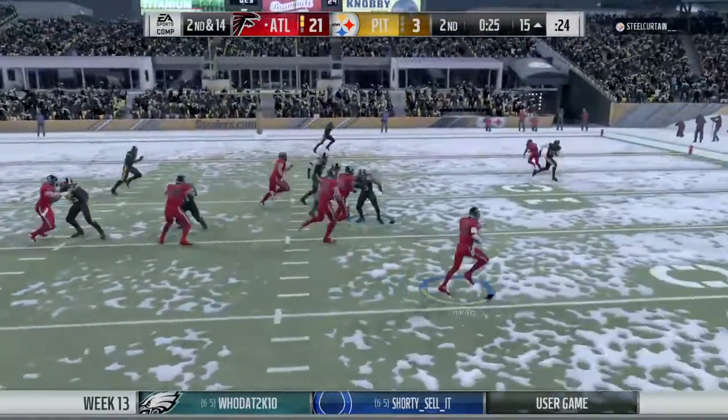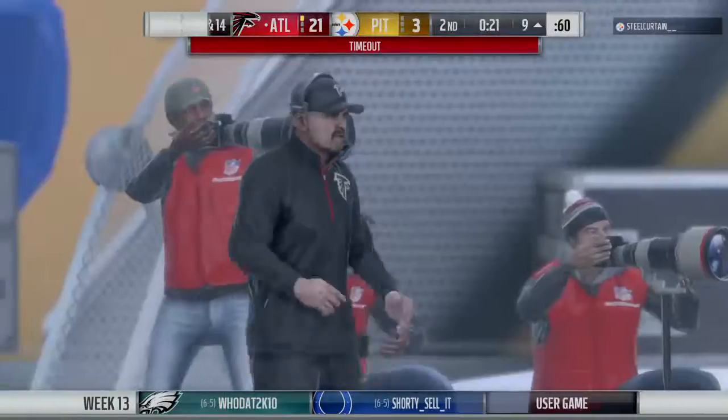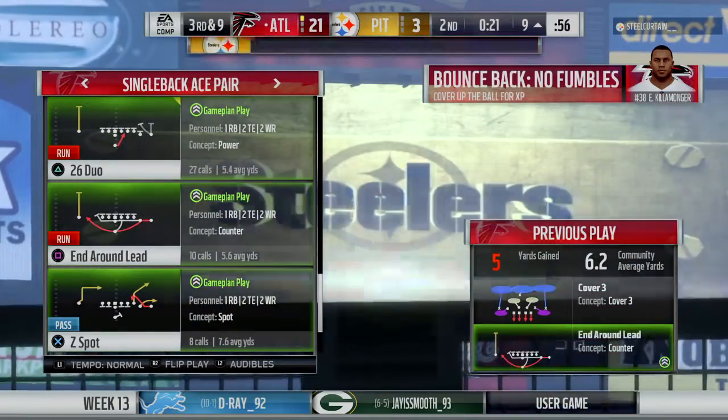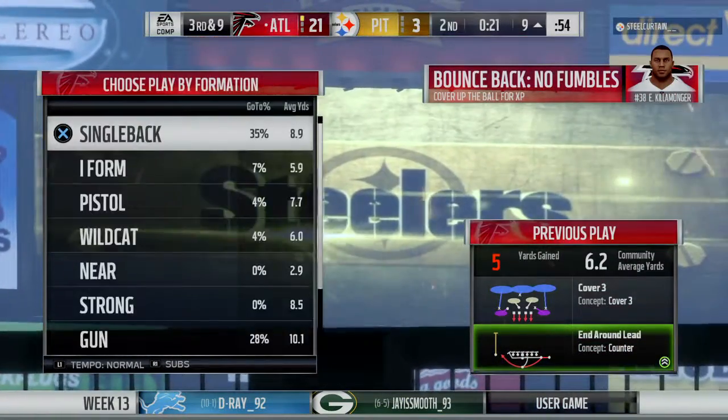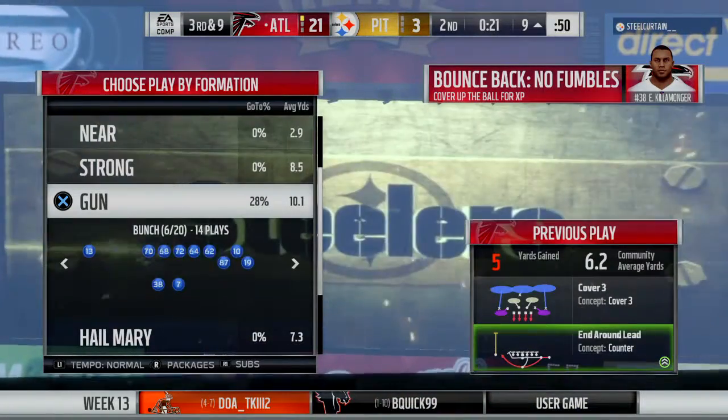They'll try a little trickery here on the end around. And he's going to fight his way forward here for a modest gain. Now whistles come in. We're going to get a timeout here by the offense, as the clock will stop with 21 seconds to go here in the first half.